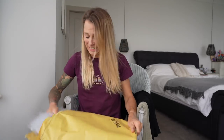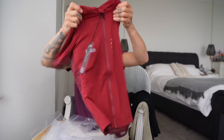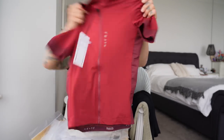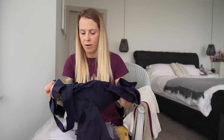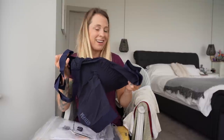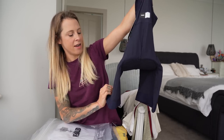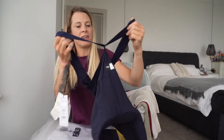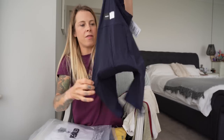Oh, I'm so excited. Ooh. This is nice. Oh, this is so light and soft. See, maybe I'll wear that in Kenya. Another nice colorway. Loving these colorways. Oh, these! I really wanted these. Really nice Mirai bib shorts. Lovely, soft elastic straps. Oh, they are so nice.